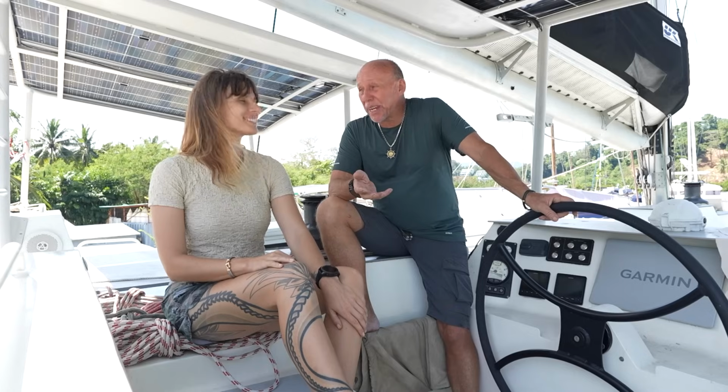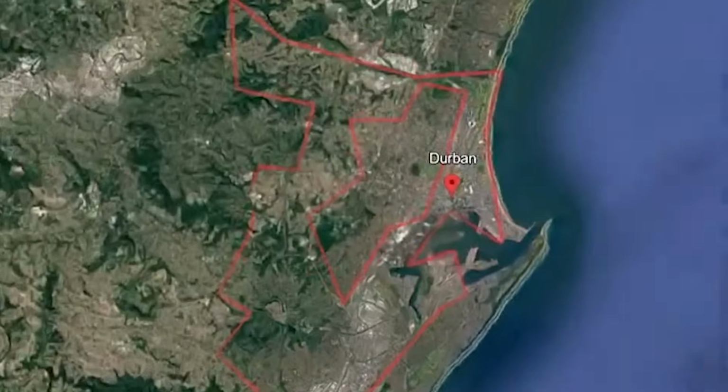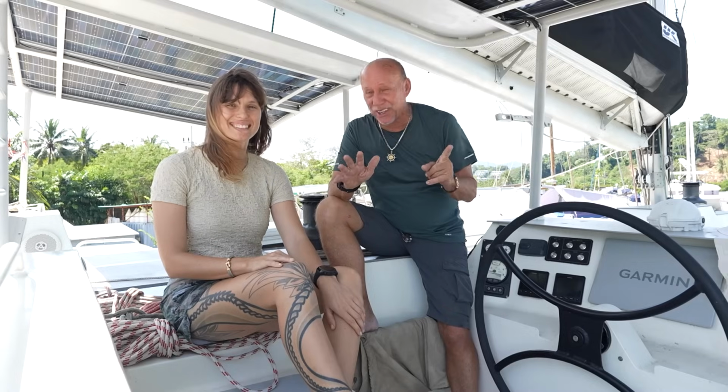The decision-making process begins. How do we get it from Durban, South Africa, all the way to Thailand, which is about 6,000 nautical miles? See, we're used to doing like 600 miles, not 6,000. And if you noticed any gray hair, this trip was a nail biter. And we only have a few options.